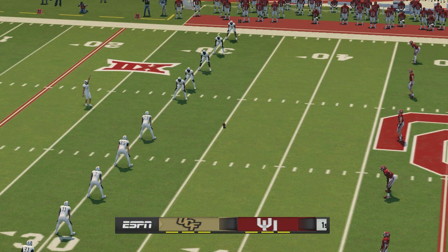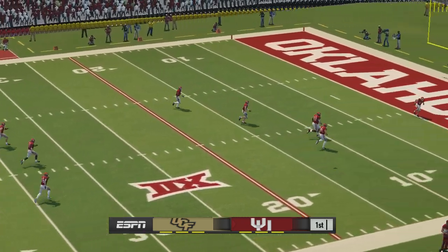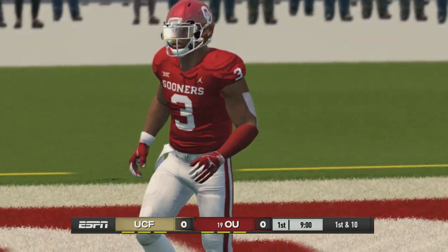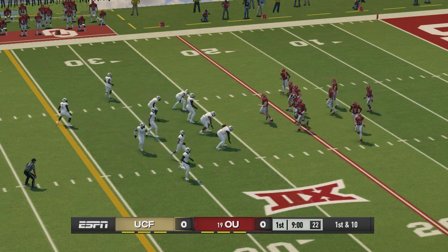The pregame festivities are over, and we're just about set to get this game underway. He just drills this one, and it goes into the end zone, down for a touchback. So here comes the offense taking the field for the first time today.